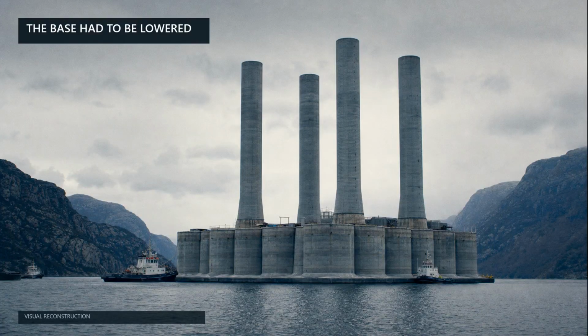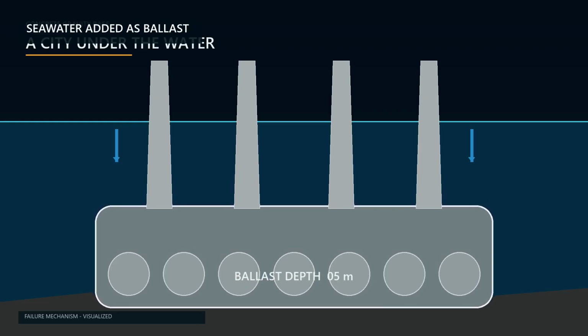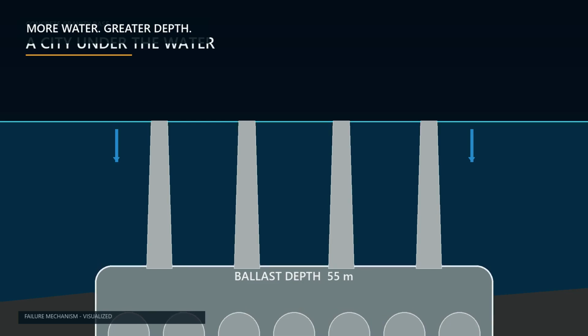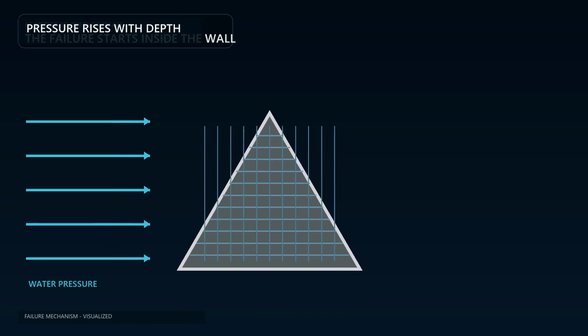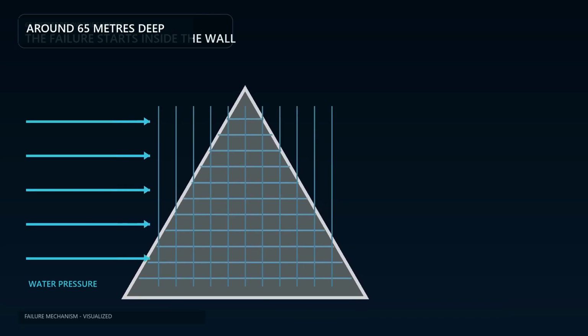Before the upper deck could be installed, the base had to be lowered deep into the water. So engineers filled the cells with seawater. The more water they added, the deeper the structure sank. Simple. At least that was the idea. But every meter deeper also meant more pressure pushing against the concrete walls. At around 65 meters below the surface, something finally gave way.